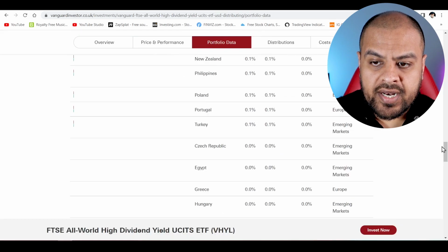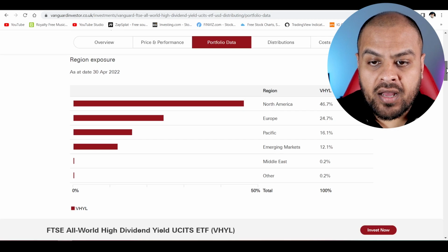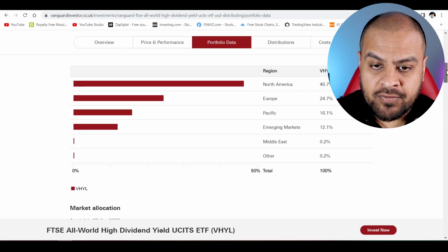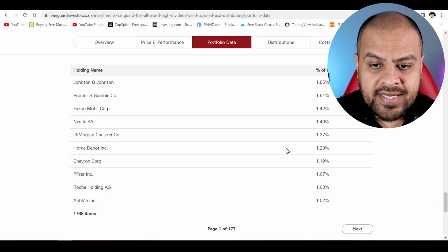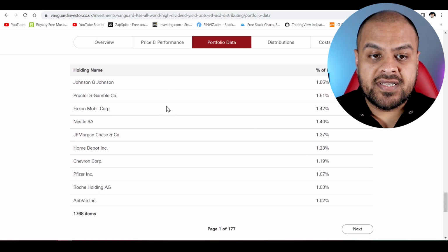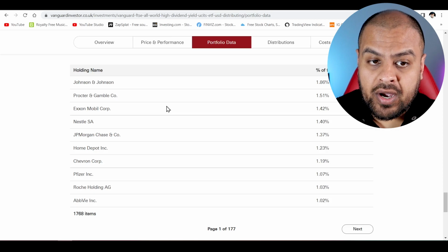And if we quickly look at what actual stocks are in here, you can see about 46% makes up North America, 25% makes up Europe, you've got the Pacific and emerging markets, and a few in the Middle East. So if you scroll to the bottom, we can see the top 10 companies that they've invested in. So Johnson & Johnson, again, we know medical companies and cosmetic companies do pretty well.